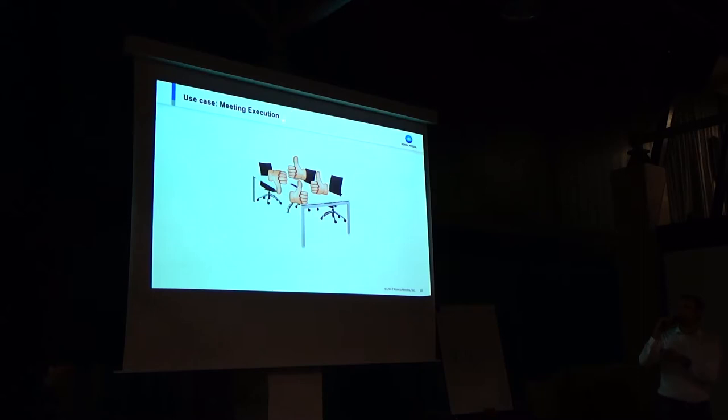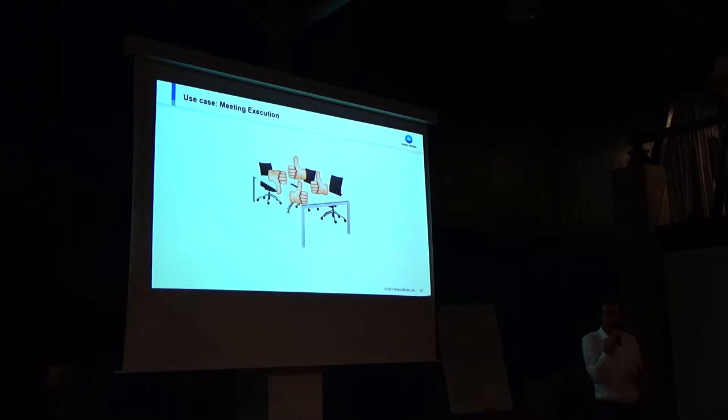The scenario and the use case was that imagine you are in a meeting and there is some proposal from someone and you want to decide whether it is a good idea or not. So you start voting, and instead of voting like, okay, hands up who is for and hands up who doesn't agree, we try to build a solution where you would just show thumbs up or down, and the system would count everything for you.